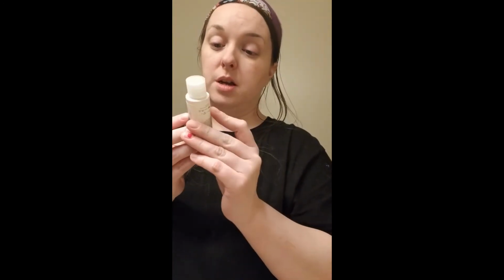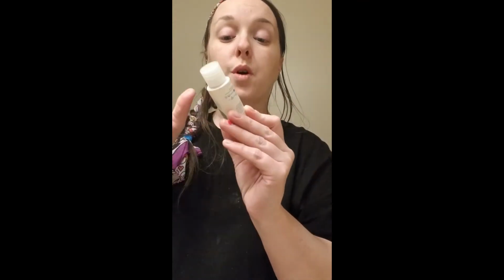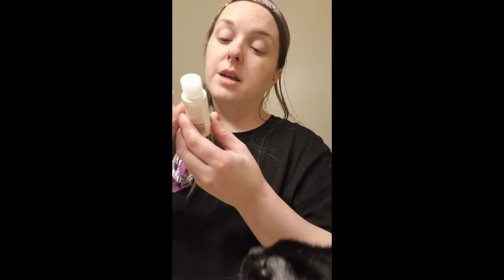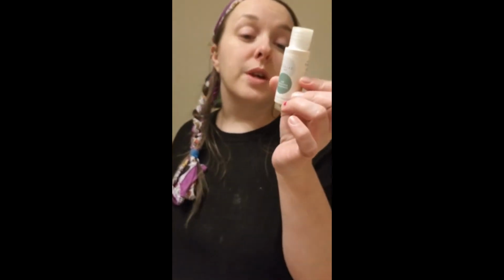The directions are, apply to a beauty pad and gently wipe over cleansed dry skin, avoiding the delicate eye area. No rinsing required. So now that my skin is dry, I can use the Balance Me BHA exfoliating concentrate. It's intended to be a leave-on chemical exfoliant created to help gently remove dead skin cells, reduce blemishes, enlarge pores, and improve hydration to reveal a softer, brighter, more youthful-looking complexion.